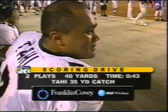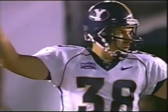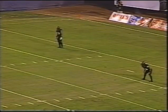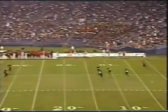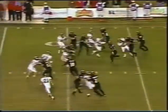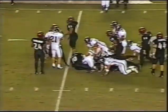John Beck, 7 for 10, 95 yards. He has a rushing touchdown and a passing touchdown. Fahu Tahi very happy to haul that one in. Puts it in play. Ball on the ground. Aztecs across the 20-yard line and just shy of the 25, and that's where Adam Hall takes charge.